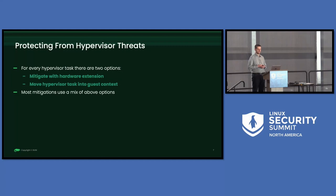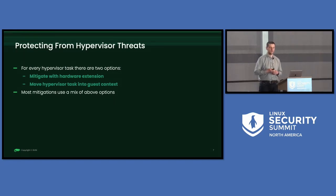Usually there are two options to mitigate the attacks from the hypervisor. There is mitigation with hardware extensions, which is what confidential computing is all about. Or if that is not possible because the extension does not include all features to mitigate all attack vectors, then there's still the option to move hypervisor tasks into the guest context. Most mitigations available today actually use a mix of the above options. So even the hardware mitigations need guest support code or support in the guest kernel to make use of them.